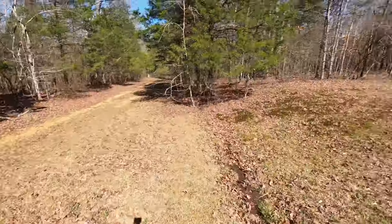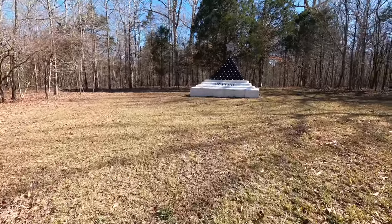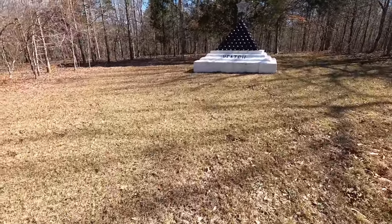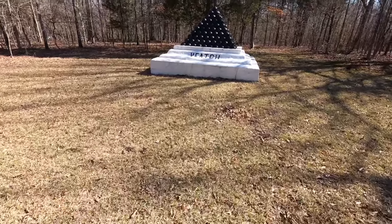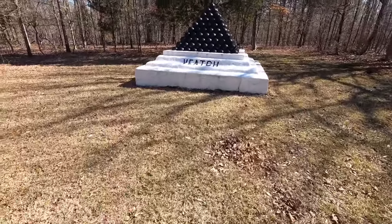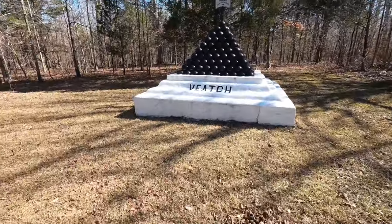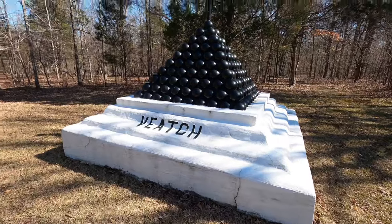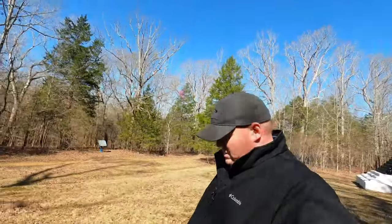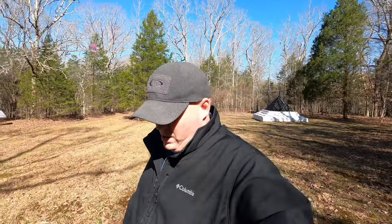If we look behind the marker, you have the headquarters marker here for James C. Veatch, who is commanding. So just in the middle of this path, in the middle of the woods, you have his headquarters marked here. Pretty cool.